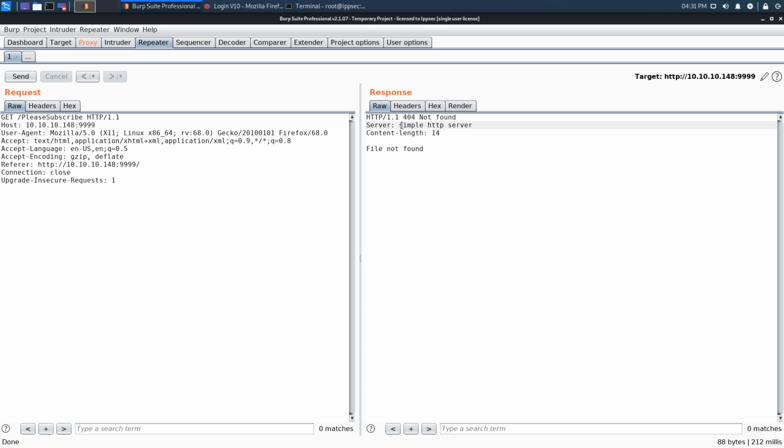So we don't know exactly what this web server is, but the very first thing I always do when I come to an unknown web server is try good old directory traversal in the URL, because for some reason that's common on web servers. Did I screw this up? Let's do one more, maybe, and keep going down. Maybe it has to be exact.